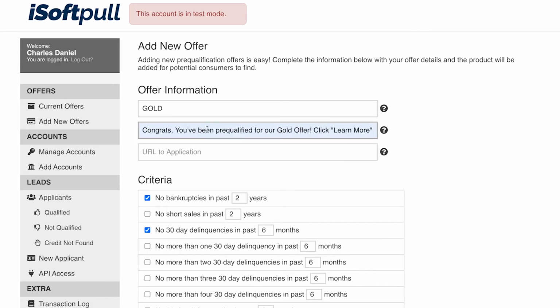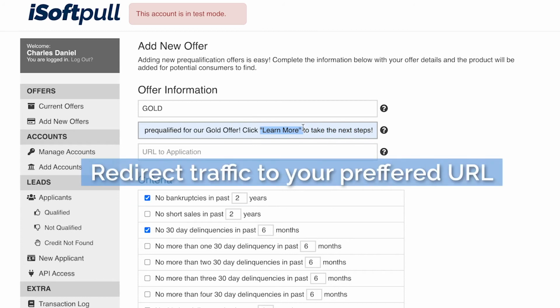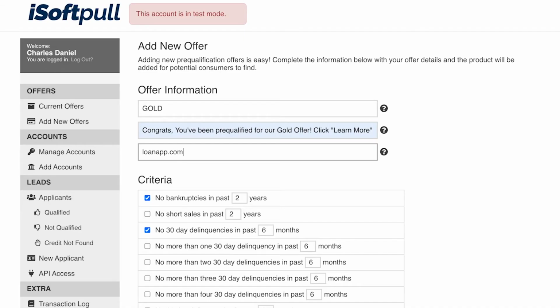Perhaps the response now could be, congratulations, you've been pre-qualified for our gold offer. You see also there it says, click learn more to take the next steps. The reason we say that is there's a hyperlink in the response that will say learn more. And when they click on the hyperlink, it'll direct them to whatever URL we type in this third box when we're setting up the offer. I think the best use for this third box is your actual loan application. Loanapp.com, we'll call it. Perhaps it could be a link to your calendar, and now your qualified leads are setting appointments with you. Whatever the next step for them is, I think the best use is to get them right to an application if they are pre-qualified.